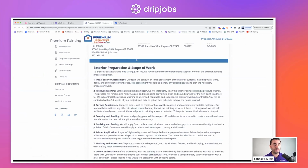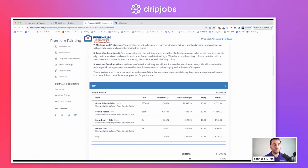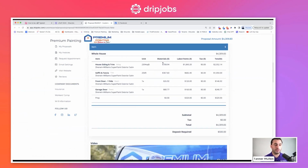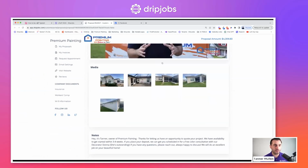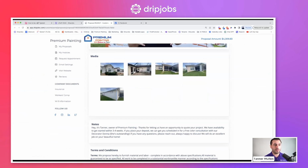It showcases everything that we plan to do for our customer. It includes everything that we measured, and you can fully customize this. If you want to change the way this looks, you certainly can. Throw up a video. We have photos here for the customer to see. And of course, we have our terms and conditions.